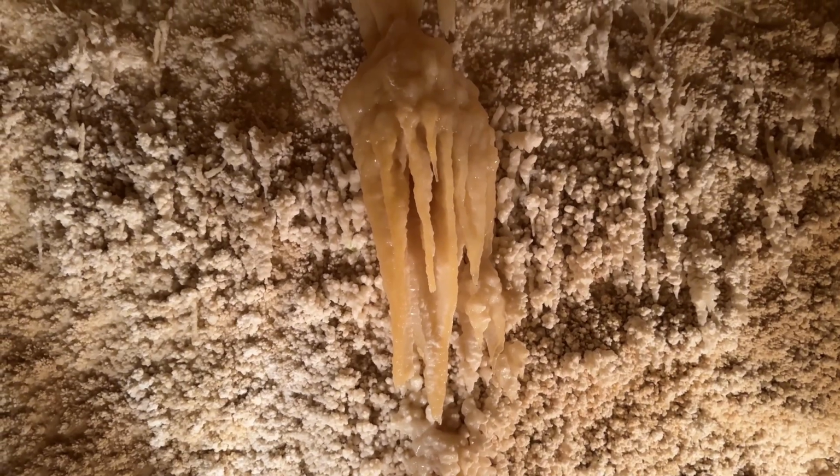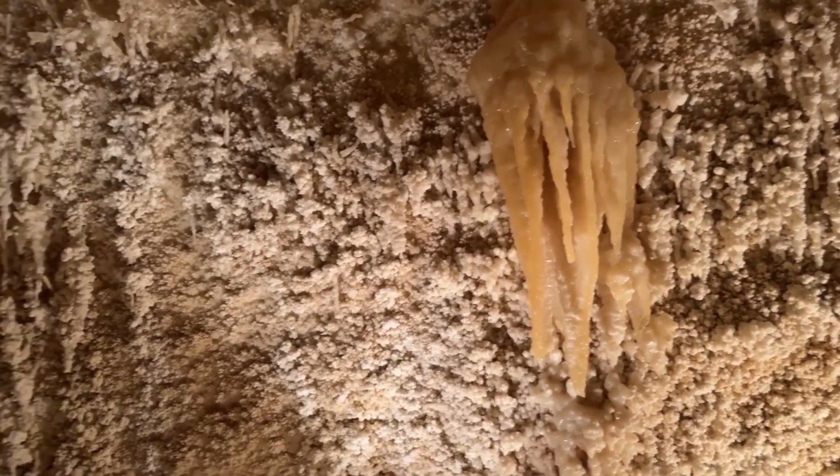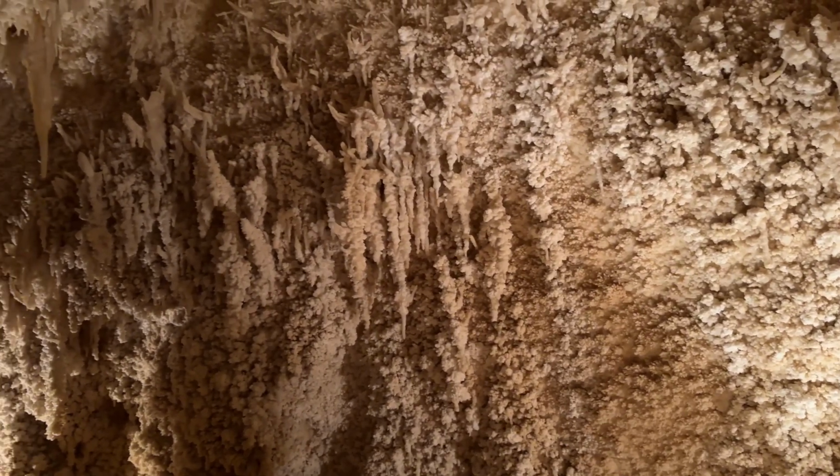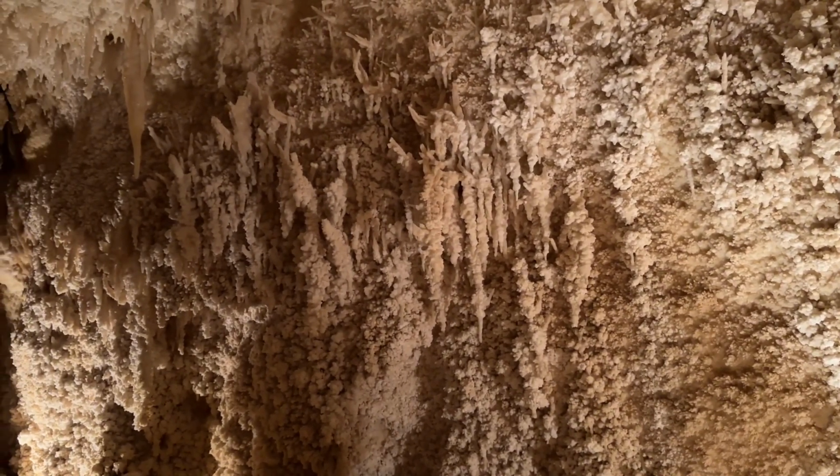And then the formation is called Dogtooth Spar. It's going to be the only formation in our cave that grows under very, very still water.